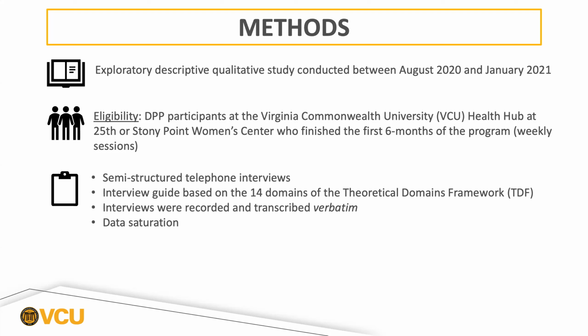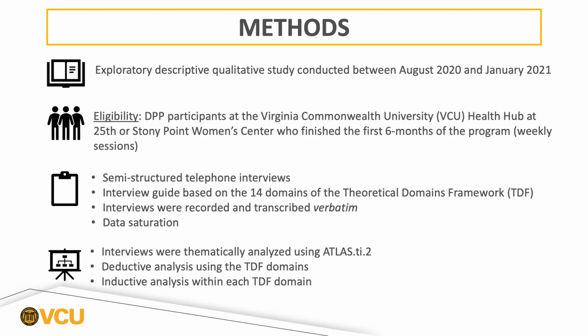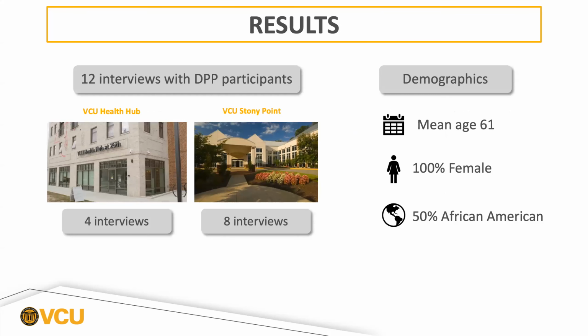In qualitative analysis, the process of data collection, analysis, and recruitment is iterative. You conduct the analysis and that then informs whether you need to go out and collect more data and conduct more interviews, which in our case, we will need. The interviews were then thematically analyzed using a qualitative software to help organize the data called Atlas. We used deductive analysis where we tried to identify within our transcripts the theoretical domains framework domains. And within each domain, we then inductively derived other new themes that arose.